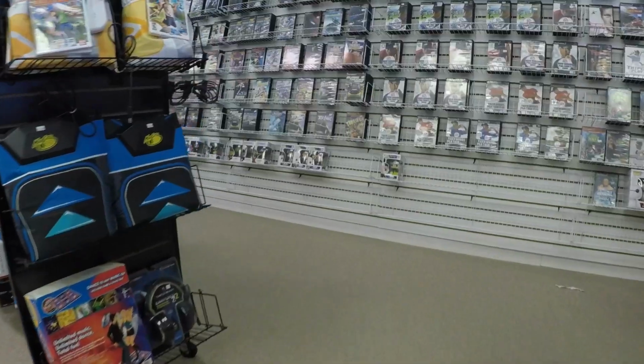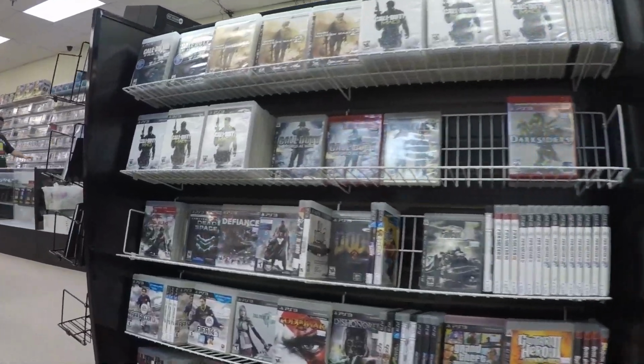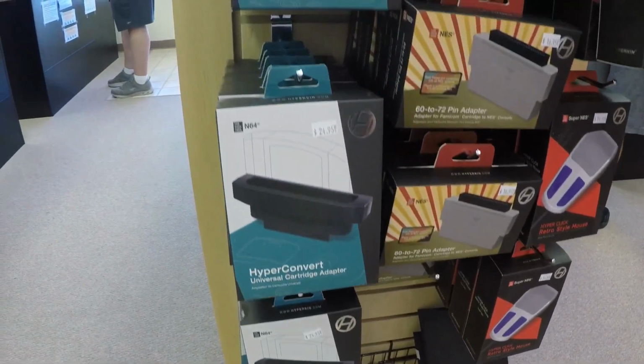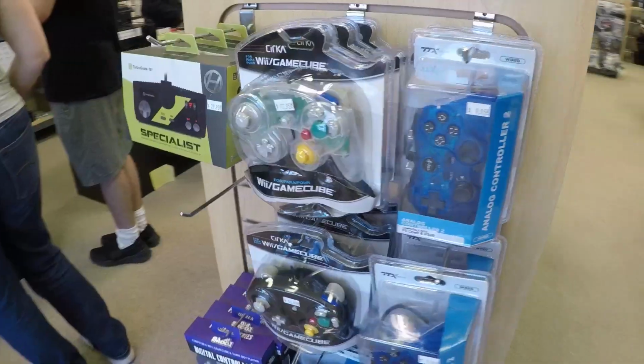It wasn't all just Nintendo though. They had a great selection of Xbox, PlayStation, Atari, Sega, and more. They also have the best selection of Hyperkin accessories and systems. If there's an accessory or system you're looking for to play your retro games, they most definitely have it.